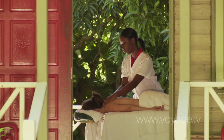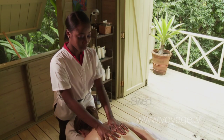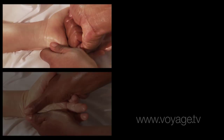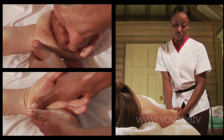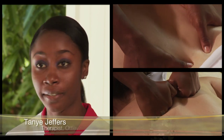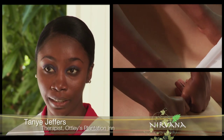Benefits of the Swedish massage: it releases tension and puts the body in a state of relaxation. It includes long flowing strokes, some petrissage, effleurage, a little bit of friction. The strokes I use in the Swedish massage, I start off with the petrissage, then I go to effleurage. I do some cross fiber friction along the spine, some tapping, some tapotement.